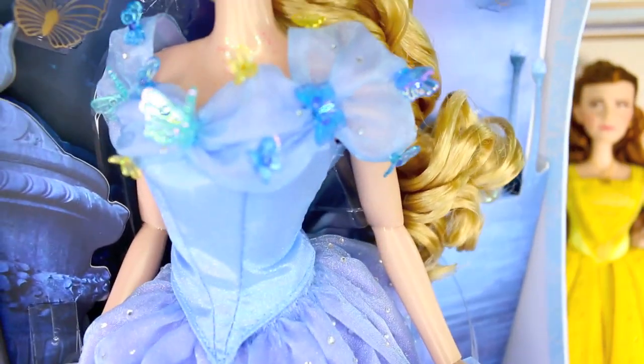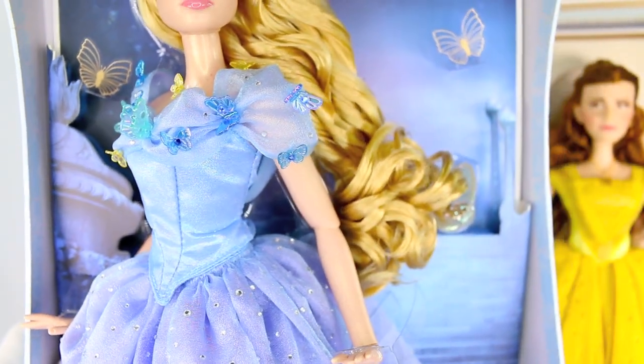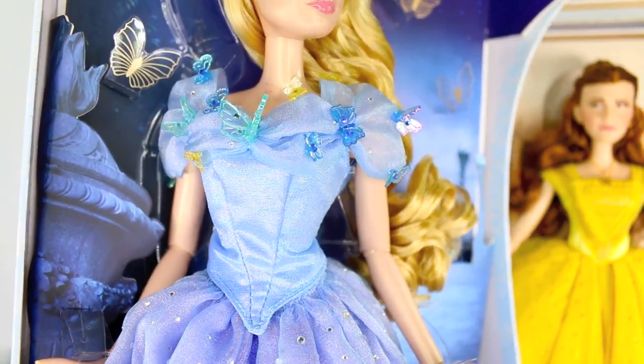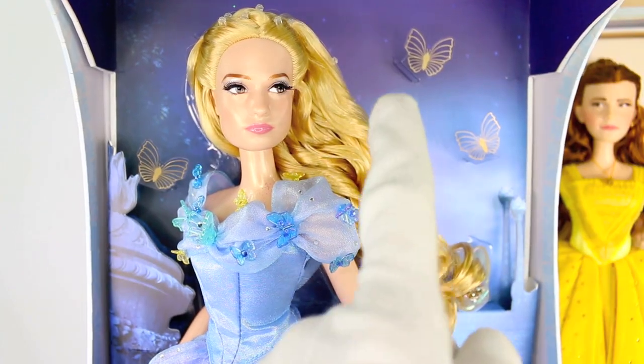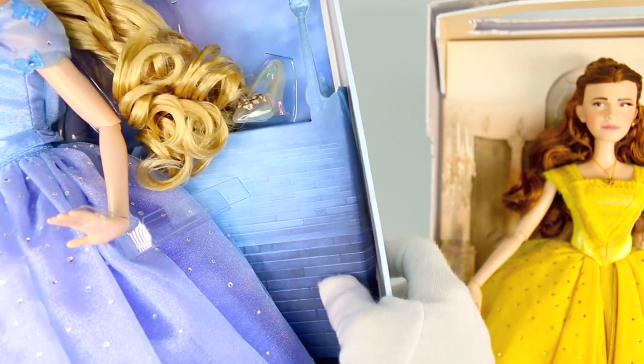You guys can actually see the glitter on her chest right there. And then, as I mentioned earlier, the top of her bodice does have these plastic butterflies on them. Something really nice too about these plastic butterflies are the little diamonds that they featured on the butterflies. We have these plastic butterflies in the background, which I adore. And also, we do have her shoe right here in the background.